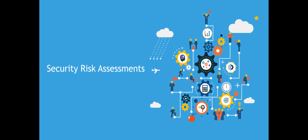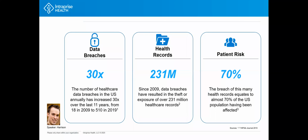Thanks, Ian. If you can go to the next slide, that'd be great. Since 2009, we've seen a steady increase in year after year healthcare data breaches totaling over 3,000, involving about 500 or more patient records. Those breaches have resulted in the disclosure of over 231 million healthcare records, which is a lot. One way to address this issue and reduce the likelihood of a breach occurring is by being proactive and taking the time to perform comprehensive security risk assessments.